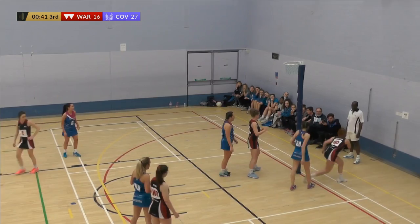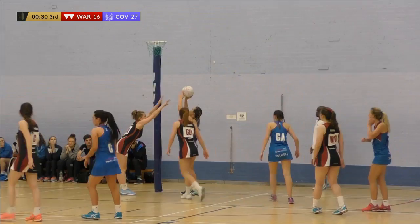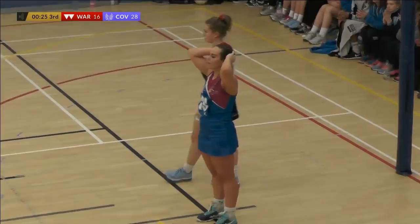Coventry, unfortunately, whenever they do miss, they seem to get the ball back. When Warwick miss, Adio's been all the pressure over on her. Bostock into Paige Money. Paige Money will shoot, and Paige Money will score. There'll be a centre this time for Emma Knowles to take as Coventry open up that 12-point lead.